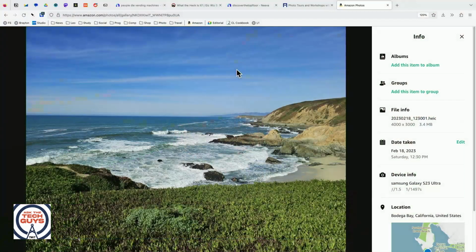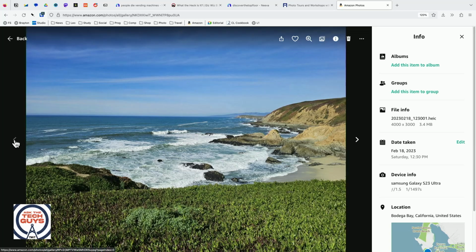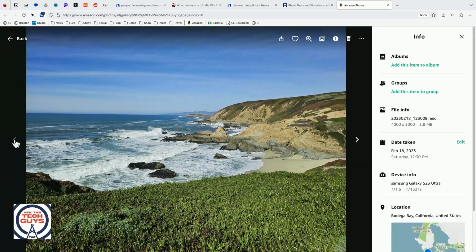We went out to the beach yesterday, and I said, Lisa, we've got to go to the beach because I've got to take some pictures. We were in Bodega Bay yesterday. Oh, were you? I'm sorry. Yeah, we missed you.